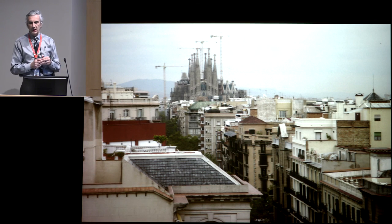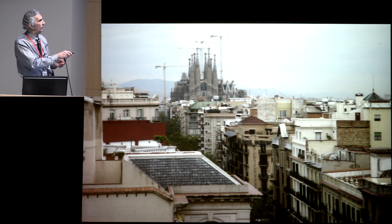And this is from Gaudí's apartment building roof. And here again is the Sagrada Familia church, which they're working on right there.